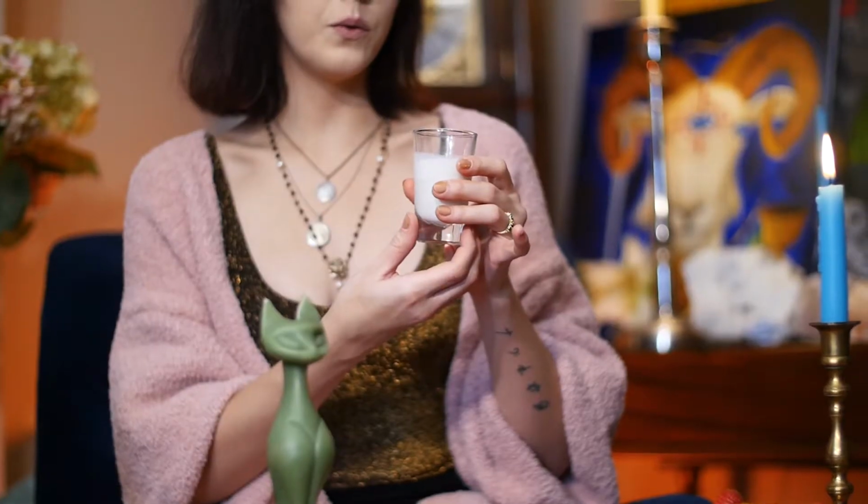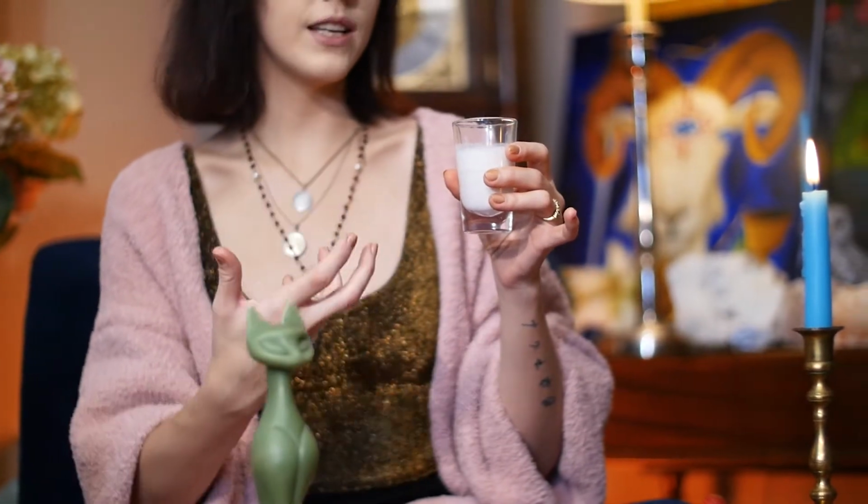And the way that I like to do this is by placing my dish in one location, and then I offer something that my cat is going to want. And in this case, I'm going to use cream. You are probably going to want to refresh this at least every day. And consider this a sacrifice.